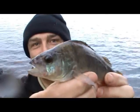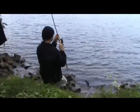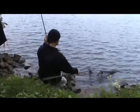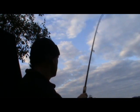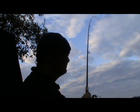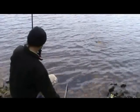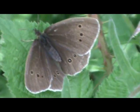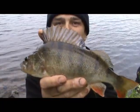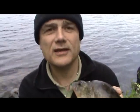Perch! There you go. Not big, but it's a start. Good perch. Here's another one, another perch that I've just caught. Beautiful fish. In fact, so beautiful I could kiss it.